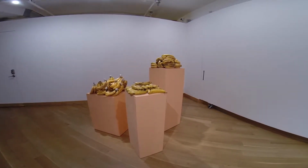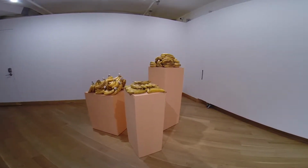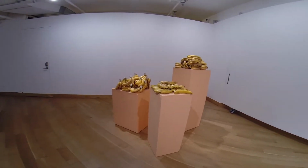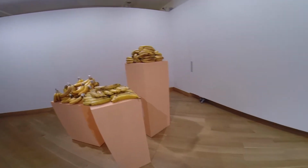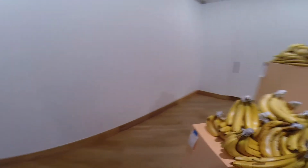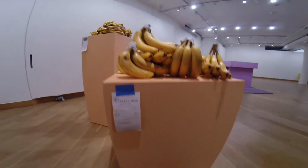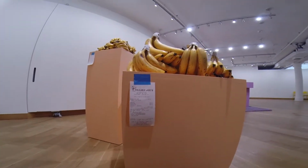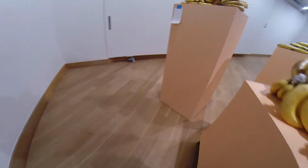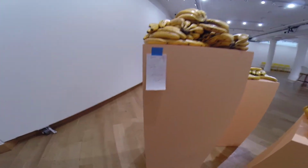Each of the 3 pedestals are holding what amounts to $24 worth of bananas. Each pile's bananas were purchased from a different place. There are receipts taped on each pedestal proving this transaction, operating like a contract giving us the rights to all ownership. Each pedestal represents the total amount of goods traded for the island of Manhattan in 1626.